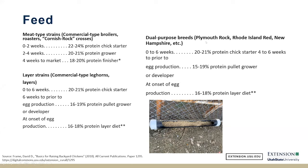You have dual purpose breeds. The dual purpose we didn't talk too much about earlier, but that would be a meat and a laying hen together. They generally have about the same requirements as your layers.